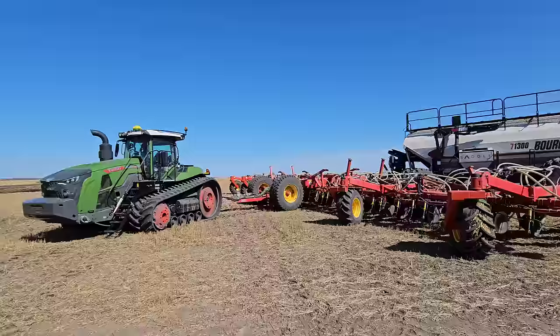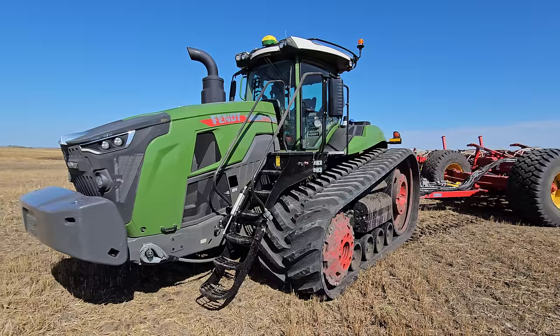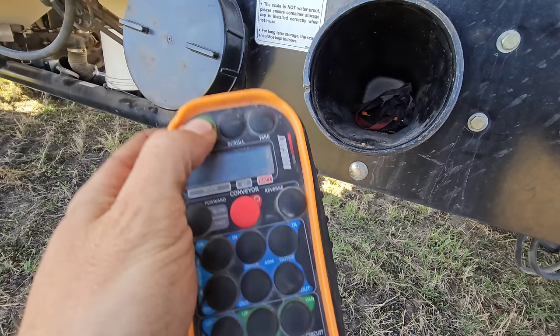Good afternoon, everybody. It is May 13th today, and this is our first day of seeding here up at the North Farm. The guys are going hard down the South one. They're probably about a week or 10 days into that now. I don't know, maybe a little longer than that. Anyway, it doesn't matter. We're up here remote.